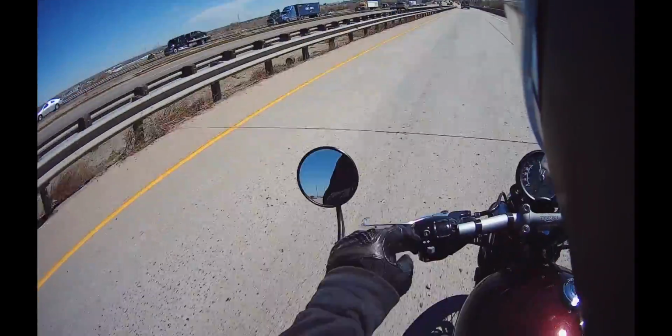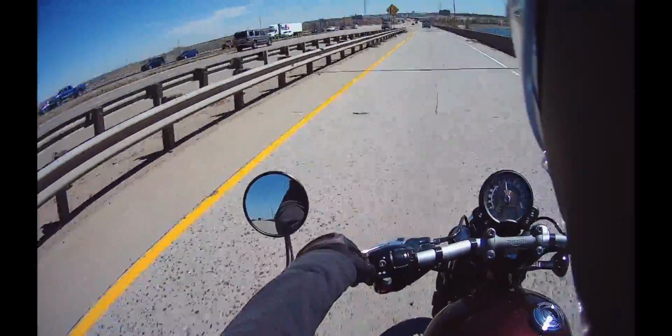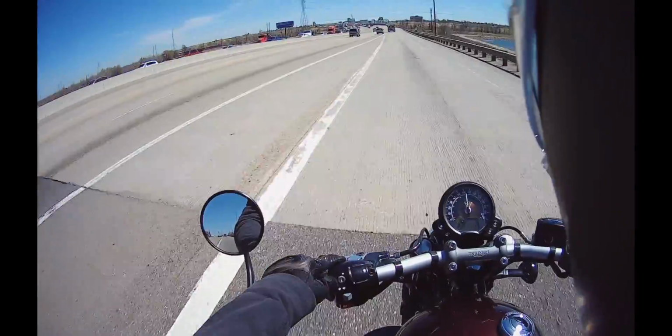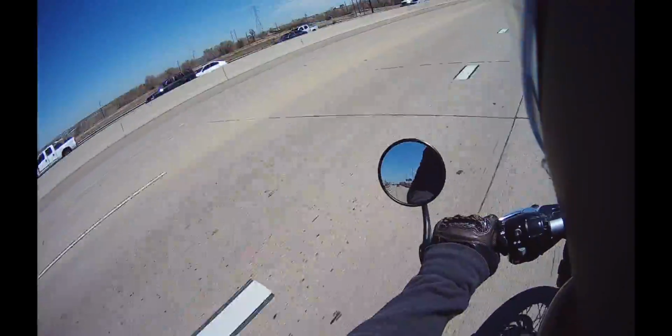And this one has the factory heated grips from Triumph, which is this button right here, and you press it, and it'll tell you the setting right here on your LCD screen, which is awesome. So right now it's on low, and it goes to high, and it's off. So it just has the two modes.